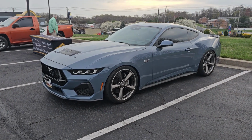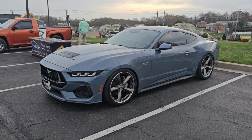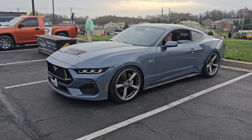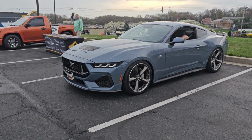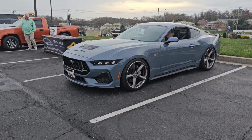So this is one of the winners of tonight's, I guess, competition, if you want to call it. I wouldn't call it a competition, but in any case, this car is one of the winners. Look at this beautiful Mustang. I love this color. So I just want to capture this one car. Oh, listen to that. Oh my God.